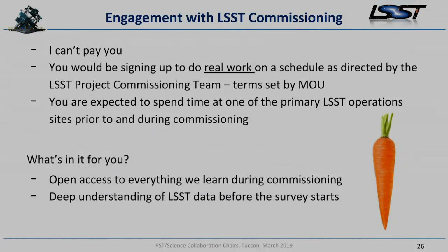What's in it for you is that you get basic open access to everything you learn during commissioning without all the caveats that Bob just told you about. And that gives you a leg up, gives you deep understanding of the LSST data before the survey starts. That's pretty much all we can offer. But I think there should be ample reward in that for you to think about getting it.